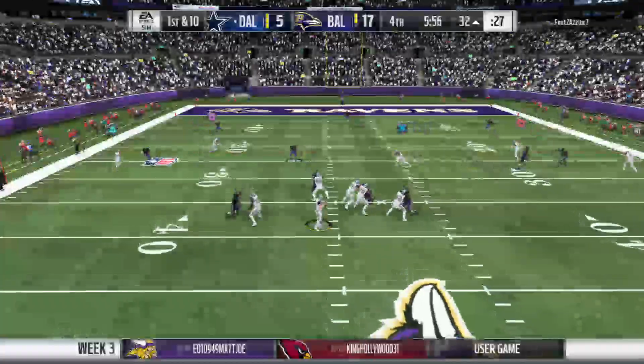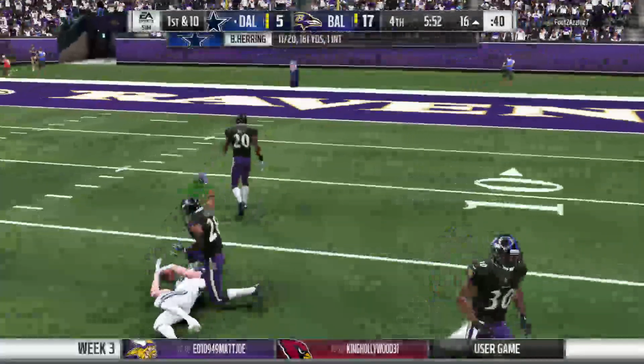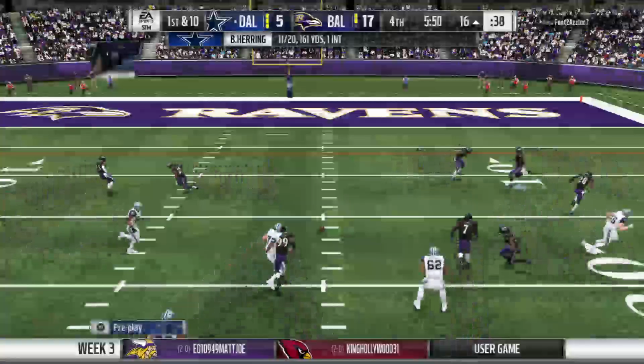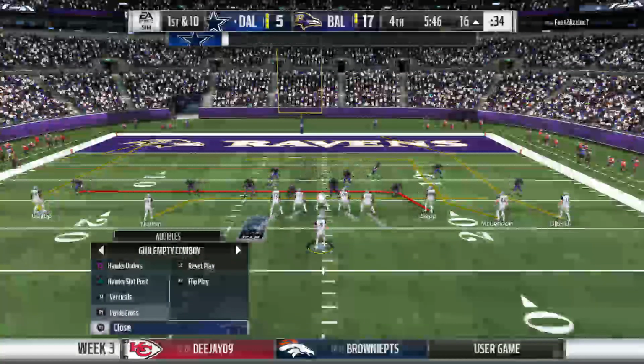Throwing on 1st down. Herring. Throwing right, and that's complete. And inside the 20 before he's brought down. It'll be a gain of 16 for number 16.